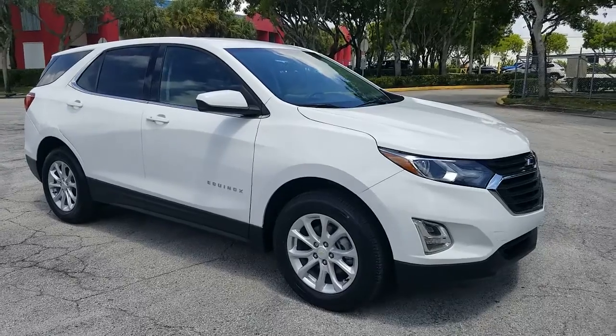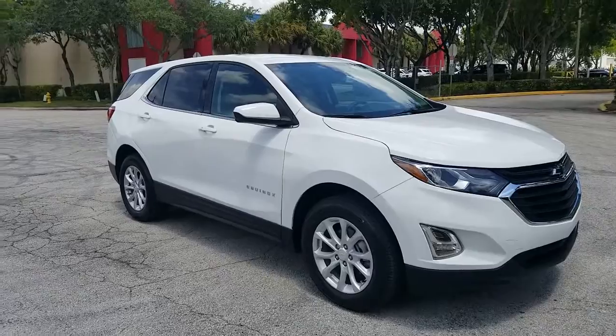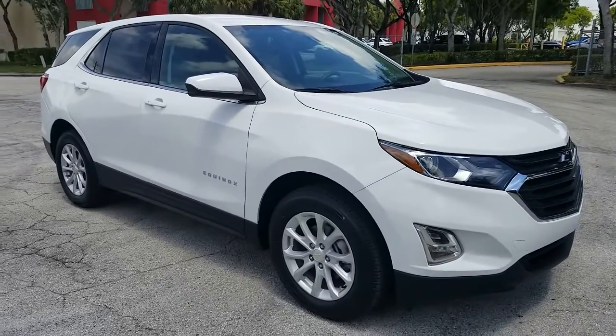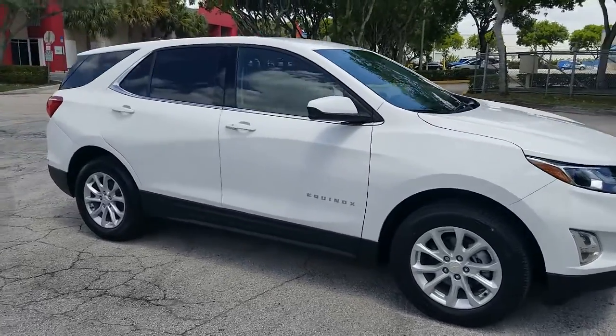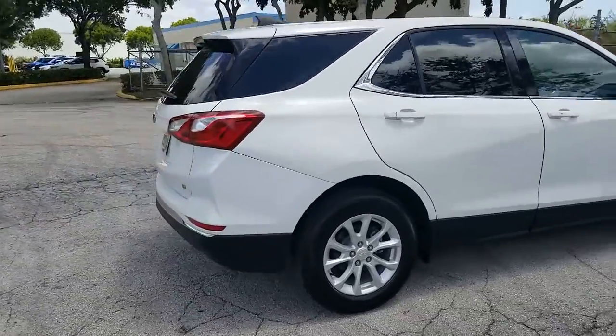Up for sale today from Great Use Auto Sales, this 2020 Chevrolet Equinox LT. Vehicle's in beautiful condition inside and out. Let's go ahead and give it a quick walk around, and then we'll take it panel by panel and show you the condition of the vehicle. Very nice.